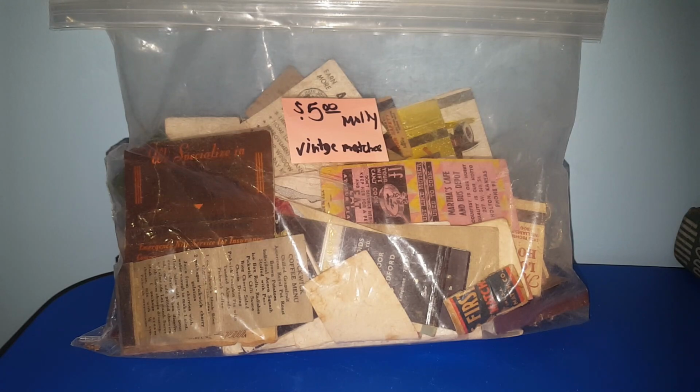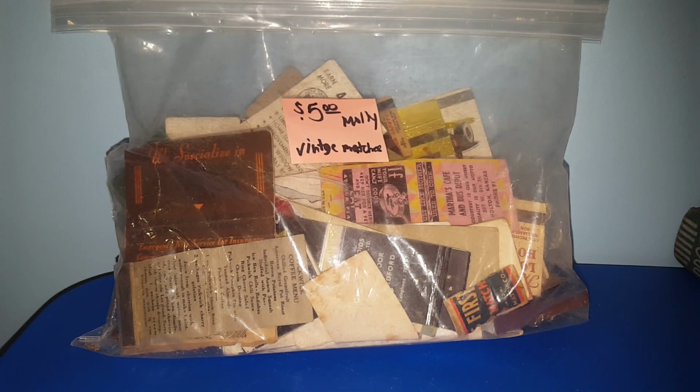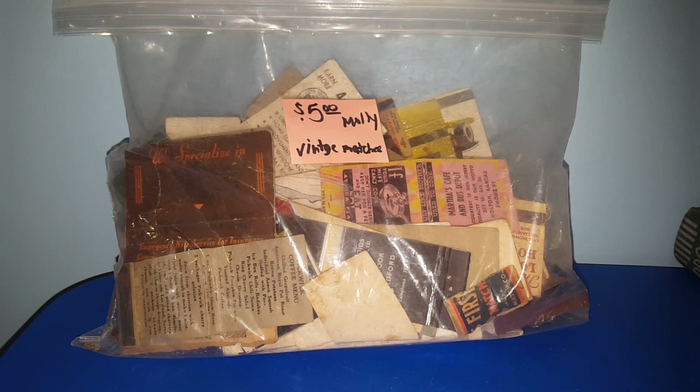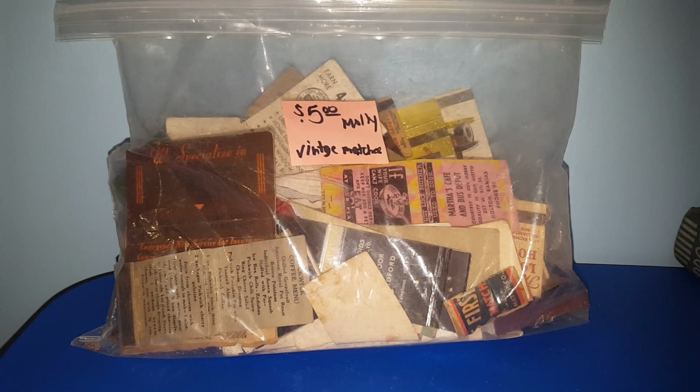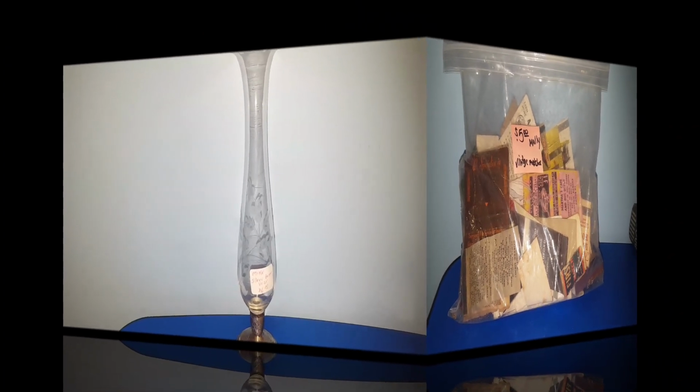And then for all of you crafters out there, I thought, why not sell all of the empty matchbooks, and maybe you guys can use them for your junk journaling. Maybe you could make just a page of just old empty matchbook covers. I think that would be really cool. So I will be selling these matchbooks complete, separate from this lot, because I'm sure that's two different buyers there. Or maybe you like both of them. I don't know. We'll see what happens at the sale when I sell them.